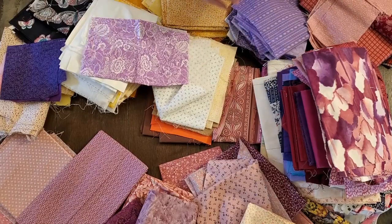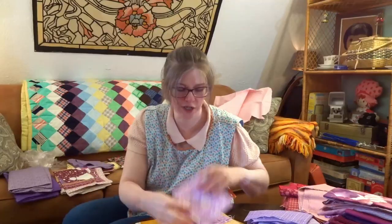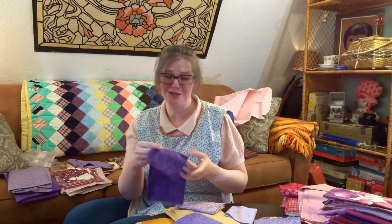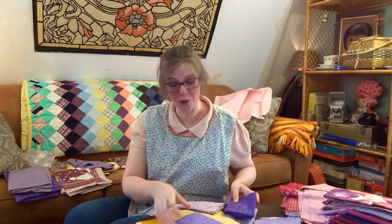Basically, if it's a larger scale thing, I'll be looking for projects that will use strips or bigger squares so that I can really let that print shine. And when I'm looking for English paper piecing, we're looking for something that's gonna look good cut up really tiny. So we'll put that here. I am talking my way through this way more than I thought I would. I thought I was just gonna make quick piles, but no, no quick piles for me. Look at that.